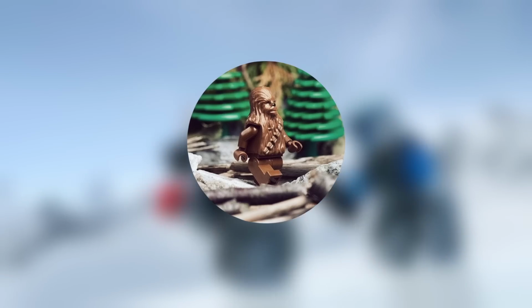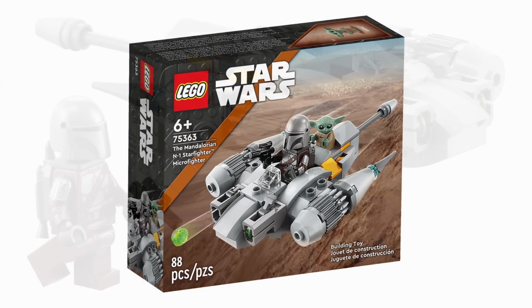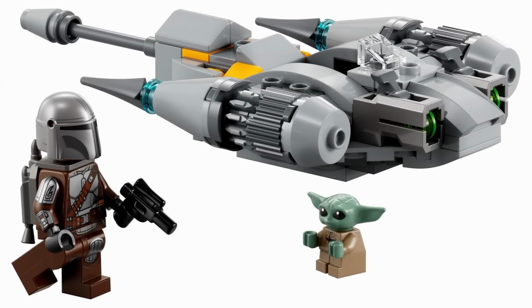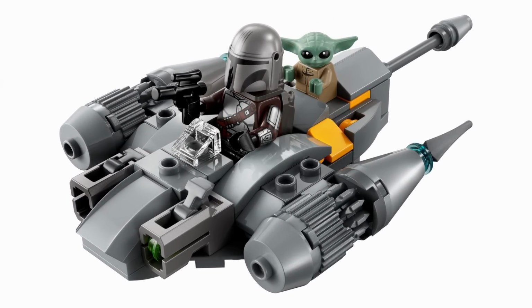And continuing on with Mandalorian sets, next up is 75363, the Mandalorian N1 Starfighter Microfighter. And honestly, for me at least, this is just a set to forget about. It's nothing too crazy. If you don't have a Mandalorian figure, you might want to pick up this set just because it's currently the cheapest one he's in. However, besides that, there's really no reason to get this in my opinion.